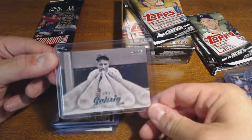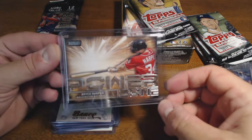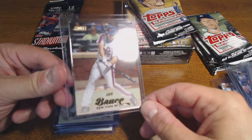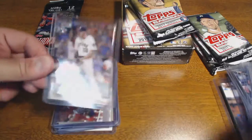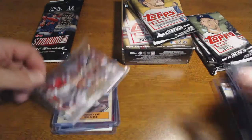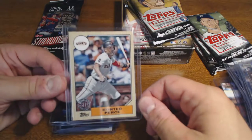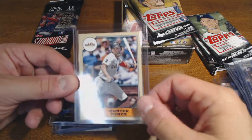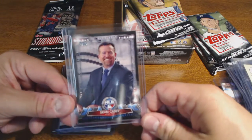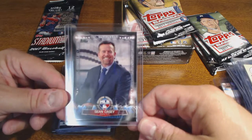Lou Gehrig, Stadium Club. Another power zone, Bryce Harper. This is a nice looking card here. Jay Bruce, gold foil. Joe Musgrove, rookie. Adam Duvall, gold foil. Hunter Pence, Series 1, 1987 insert. Sean Casey, MLB insert. These are actually really hard to pull. I think they're like one a box or one a jumbo or something. So I pulled this in a hobby pack.